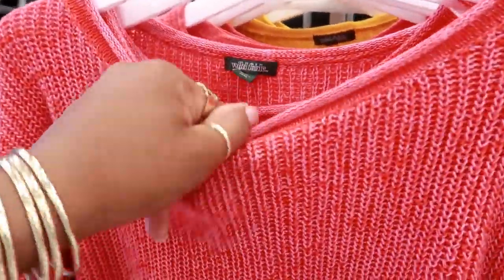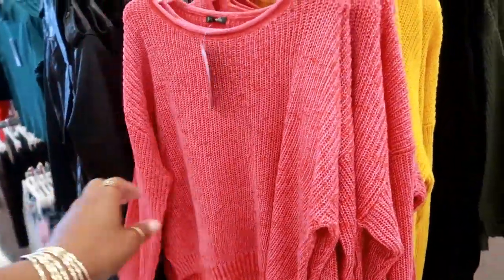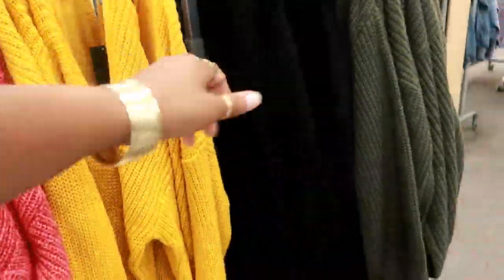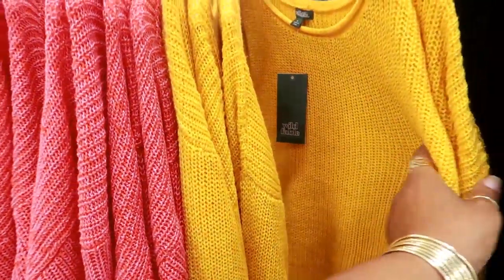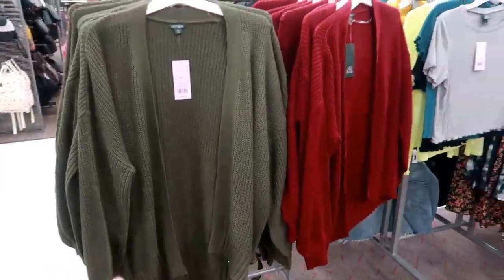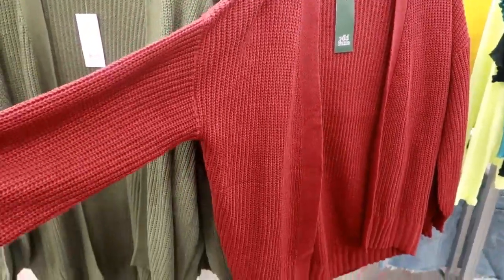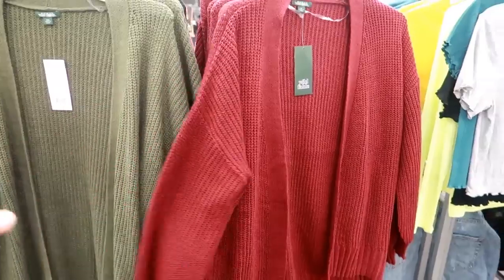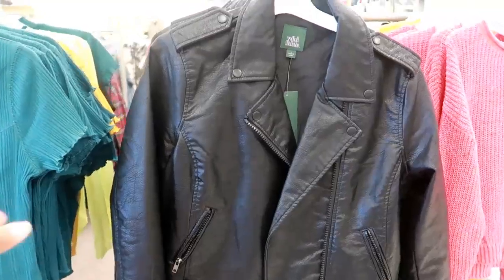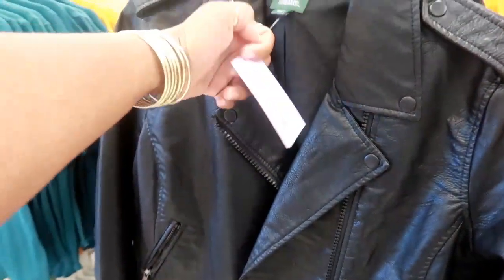Here's some other sweaters right here. These are $15. And that comes in red, yellow. They're a little different. Those are red and yellow. And then these are open front like cardigans for $20. And these look like this. So you got the green one and you got the red one, or what color would you say that is? I call this Boston baked bean. You know the candy? That's the color that is to me, but it's like a burgundy. They have these leather jackets right here for $35.